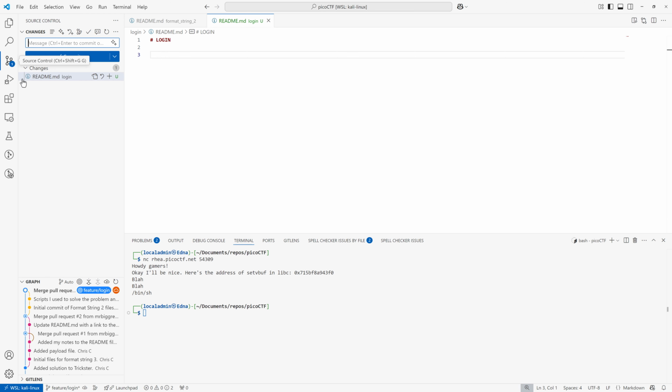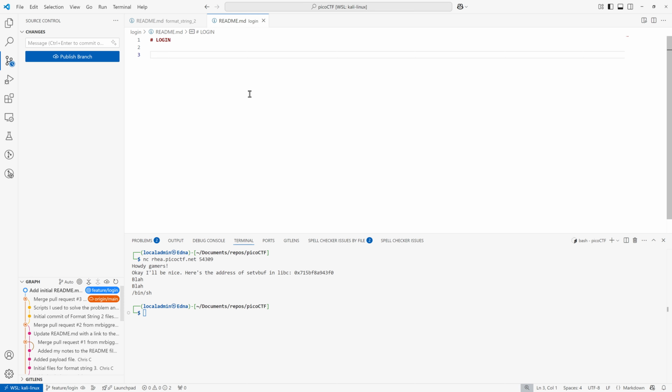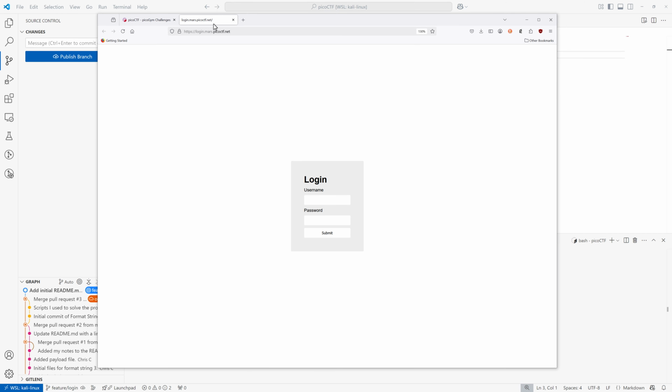Where's my login challenge? Okay. All right, so we have that there. Because I think this one I will need to actually look at some files. Okay, so we went, well, there's no hints.